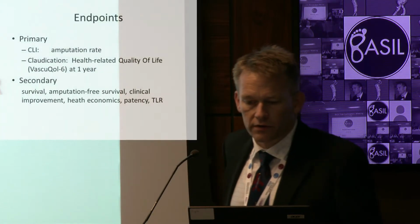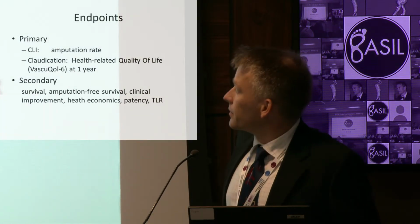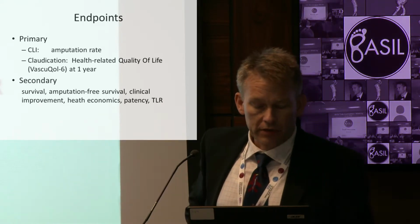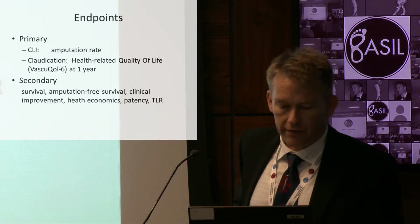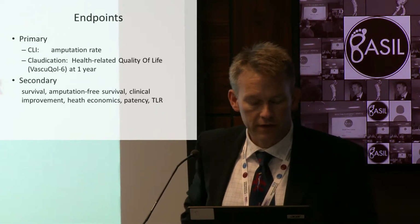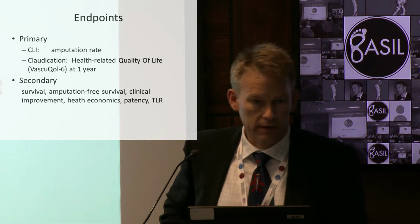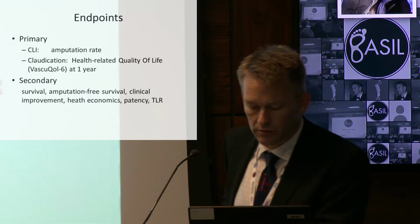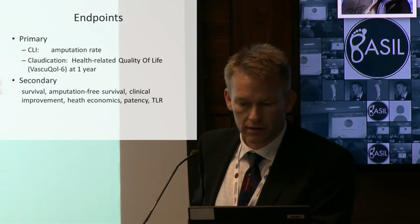The endpoints for critical limb ischemia are the amputation rate and amputation-free survival, and for claudication it's not walking distance, it's quality of life assessed by VascuQoL-6 at 1 year. And then there are a lot of secondary endpoints which I will not go into in detail.